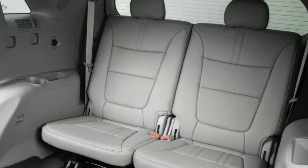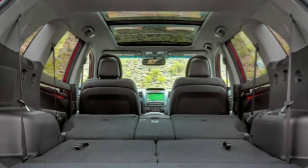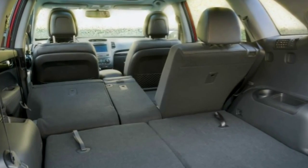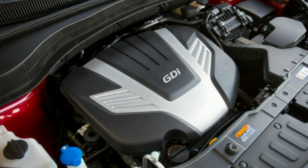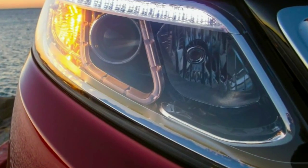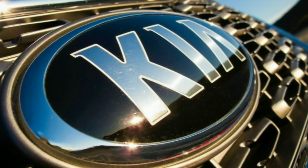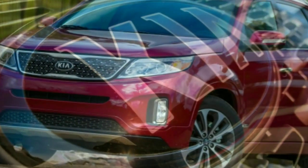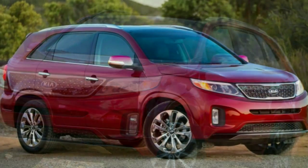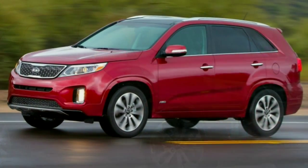camera. Optional on the X is the Touring package, which adds a power liftgate, a panoramic sunroof, a blind spot monitoring system, driver memory settings, ventilated front seats, an 8-inch touchscreen display, a navigation system and a 10-speaker Infinity surround sound system. The Sorento SX receives the contents of the Touring package as well as 19-inch wheels and LED taillights. The SXL, the limited top-of-the-line trim, adds chrome wheels, xenon headlights, a heated and wood-trimmed steering wheel, heated rear seats and upgraded leather upholstery. Powertrains and performance.